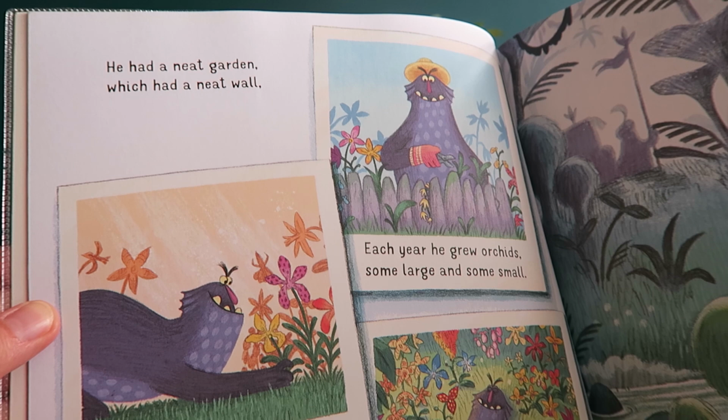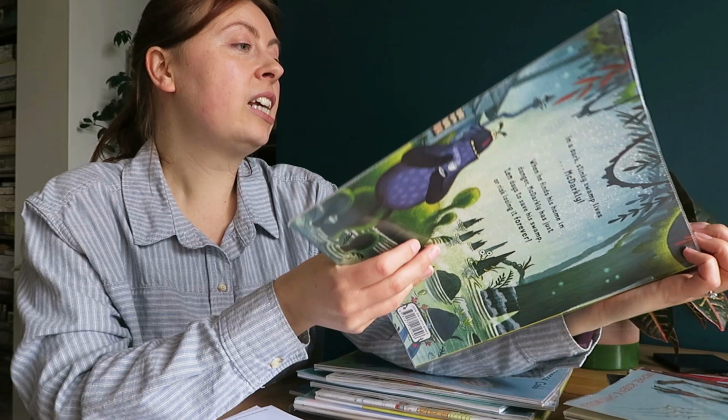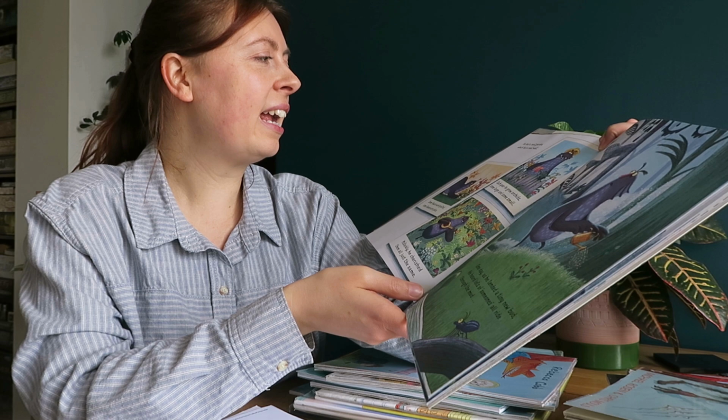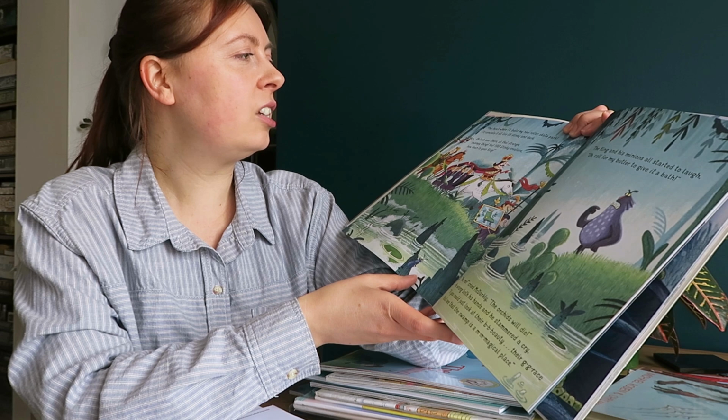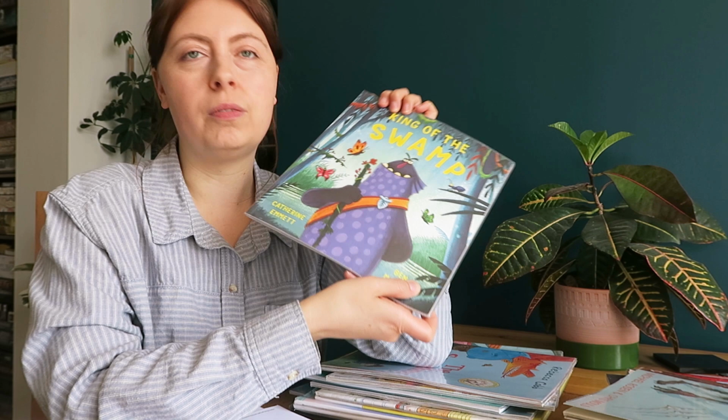McDarkly lived quietly all on his own and dreamed of transforming his muddy swamp home. So it tells you what the character wants straight away. There's a bit in here where the king comes along and he wants to turn it into a roller skate park. McDarkly is worried because his lovely swamp is going to be taken over. That one I really like because you can relate to the characters more. It's just got more of an emotional connection to it.